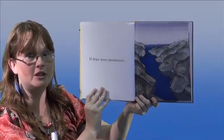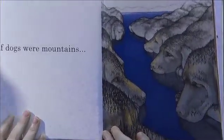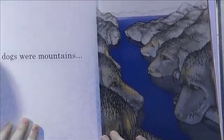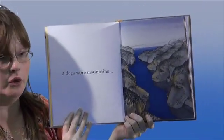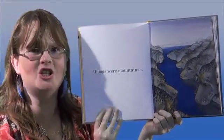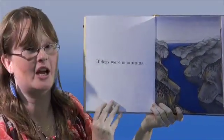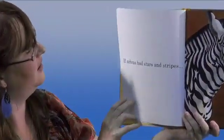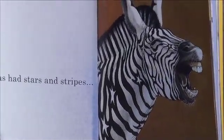If dogs were mountains, what do you know about dogs? What do you know about mountains? I know that mountains don't move, but dogs like to run. Can you imagine a mountain playing fetch? The mountains would be changing everywhere. If zebras had stars and stripes.